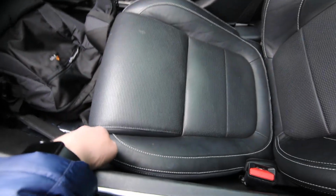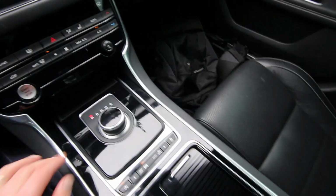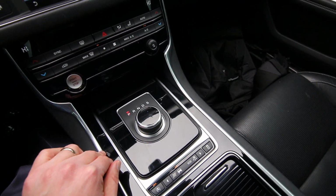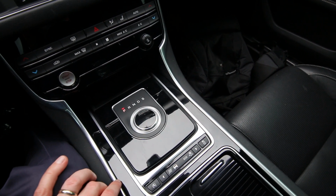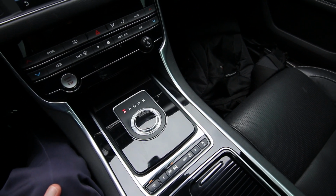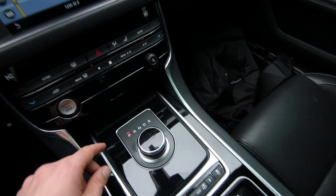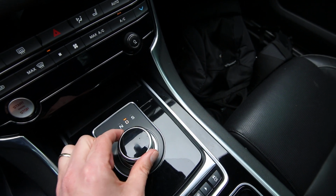Look at this beautiful interior, nice high quality leather, contrast stitching. Love the black piano finish. This one has an 8-speed automatic transmission. And it's kind of cool, when it's not in use, the rotary dial for the transmission just hides itself. Then when you start it up, it pops right out. Very easy to use. You just put your foot on the brake, and you have all the different drive modes.